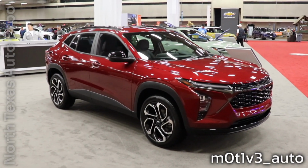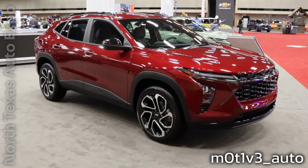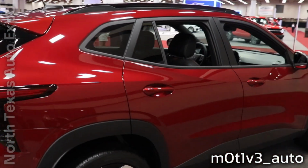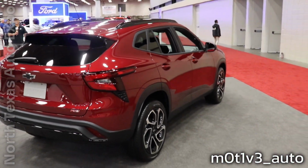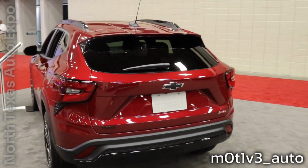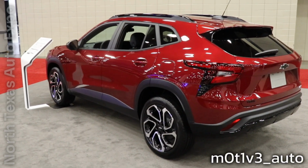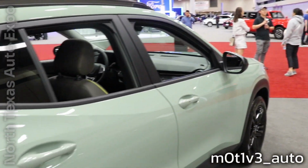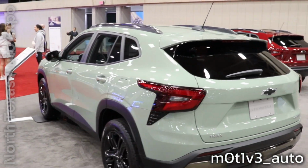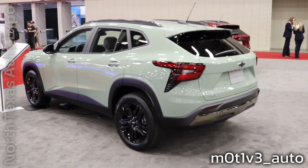Alright, now we're over in the Chevy area. We're gonna see what they've got. Let me start here. Okay, so this is a Trax. That's what that is. Come over here. Again, the colors. Another Trax. Well, kudos for having an interesting color on your vehicles.